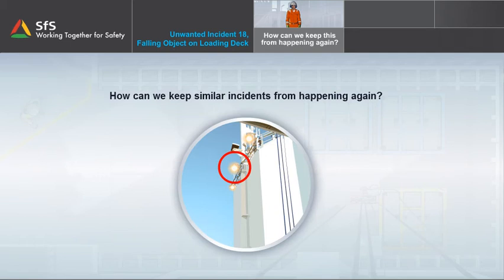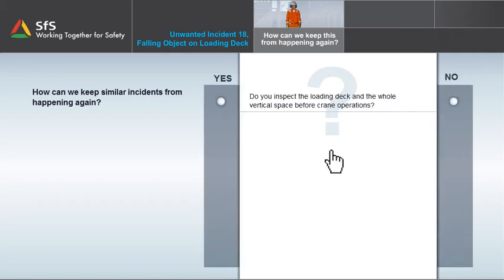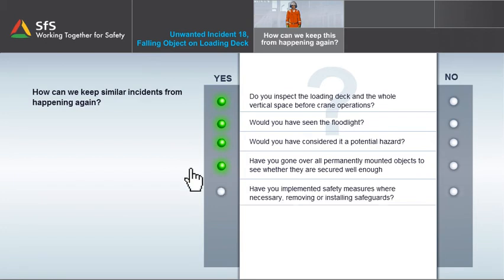How can we keep similar incidents from happening again? Do you use the deck and the whole vertical space before crane operations to find objects that represent a hazard? Would you use a floodlight? Would potential hazard? Have you mounted objects to see whether they are secured well enough? Measures where necessary, removing or installing safeguards?